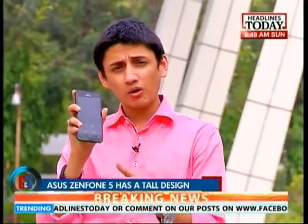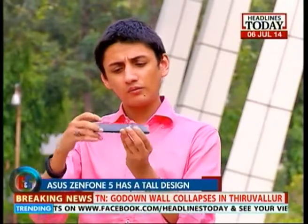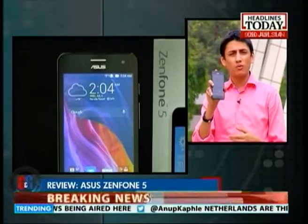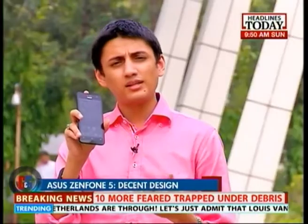From the front, it's a pretty tall device, which means it's a little difficult to reach all corners of the screen, even though from the back it's pretty ergonomic to hold. But in spite of its vertical length, it's a pretty nice device to hold, and in the price band it plays in, it's a pretty nice device overall in terms of design.